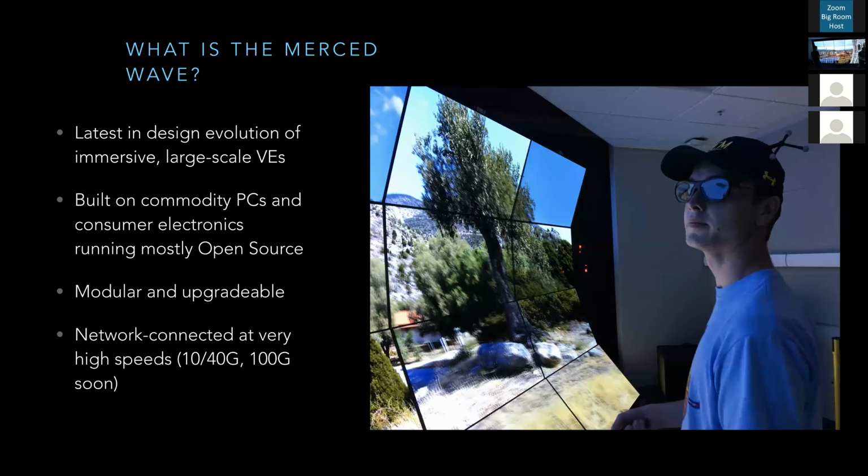So the wave is not new, or rather the technology behind the wave is not new. Can everybody hear me? Yeah. Yep. Okay, good, because my microphone isn't bobbing up and down with green. All right, so I'm going to proceed.